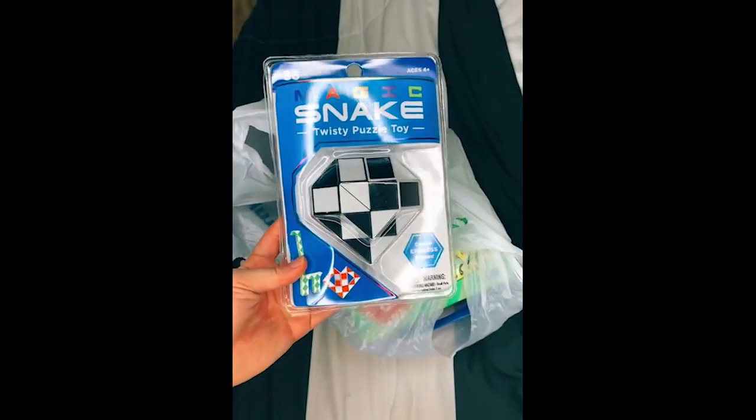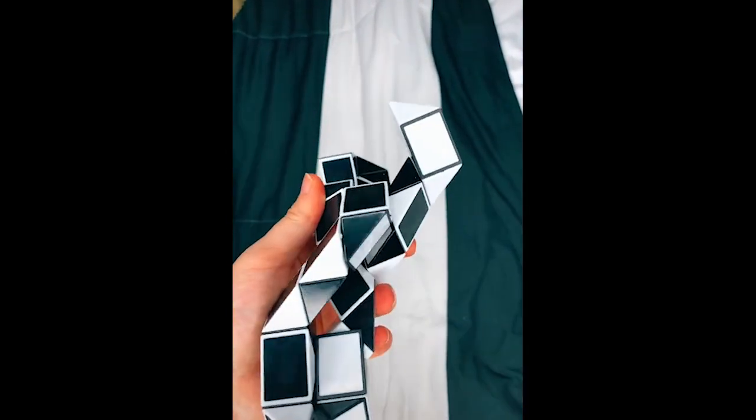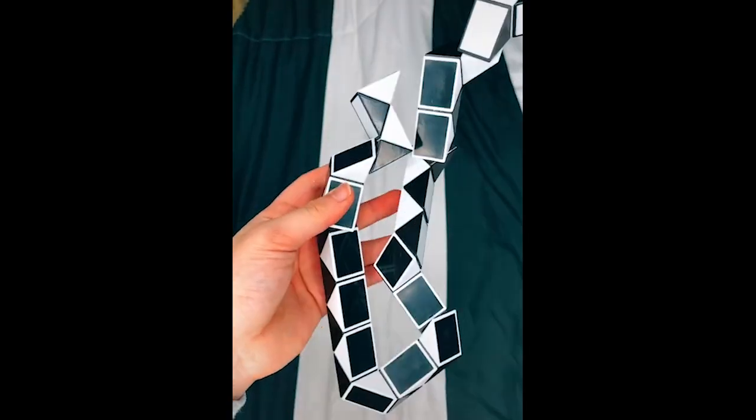The next thing I got is this snake. I did end up getting the black one, so let's open it. So here it is, and wow, this feels so weird. This is my first ever snake, and I honestly really like it. I can't wait to make some cool shapes with this.